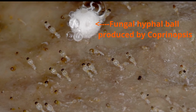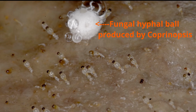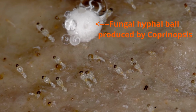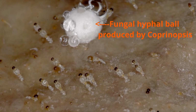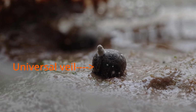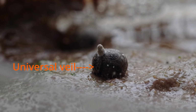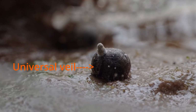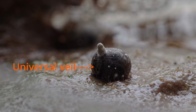Well, Coprinopsis starts out pretty humbly, just a tiny little ball of hyphae, those thread-like structures that make up all fungi. I see. But then it undergoes this amazing transformation. Does it just sprout a mushroom overnight? What happens? Not quite overnight, but pretty quickly. First, it forms this compact ball-like structure. Then it develops a universal veil, which is like a protective cocoon. And finally, ta-da, it emerges as a fully formed mushroom.